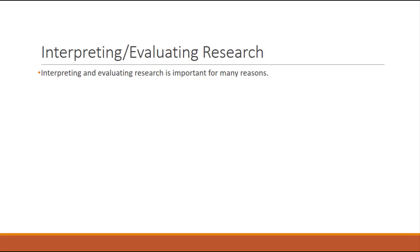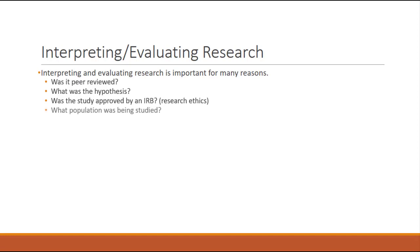Interpreting and evaluating research is important for many reasons. Was it peer reviewed? So if research is being done by physicians, did physicians review the research project? If it's being done by EMS, did other EMS providers that are familiar with research evaluate that data? What was the hypothesis? What was it that they were trying to show or trying to find out? Was the study approved by an IRB? Extremely important. And most research today would not be published without IRB approval.